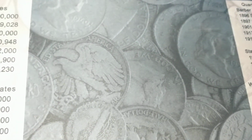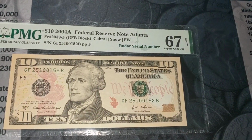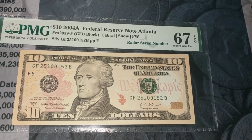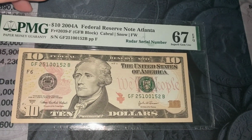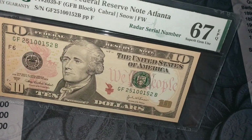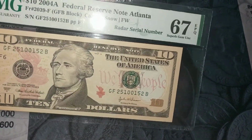Okay, we'll start stepping it up a little bit here. Here is the 2004A Federal Reserve note. It does have the radar serial number, and it is a 67 EPQ. Nice note. I think there's only like 5 graded better, but you know, it's a common note. Obviously, we've all held notes like this, but getting the 67 EPQ designation is good stuff.